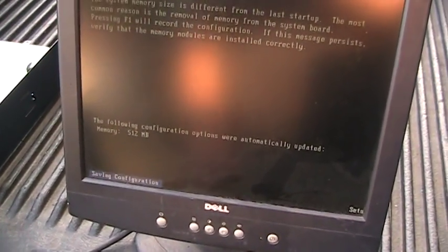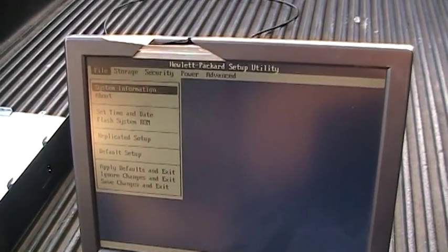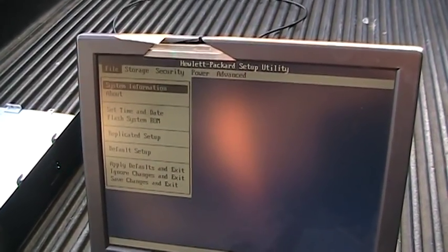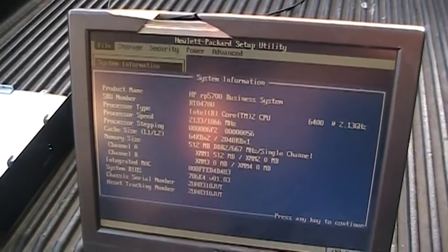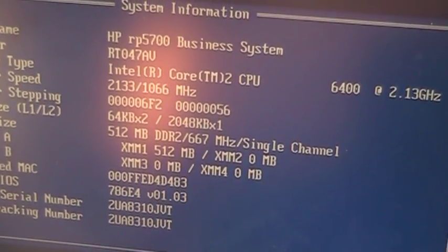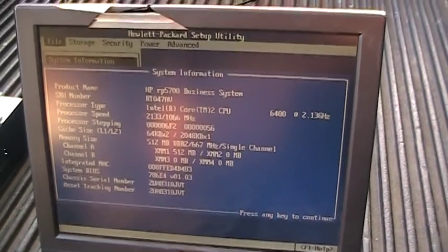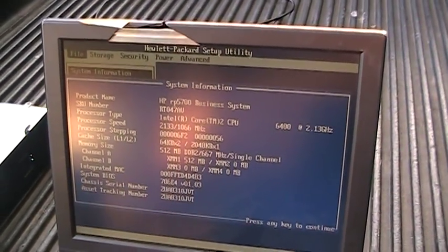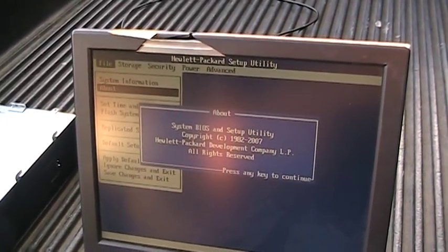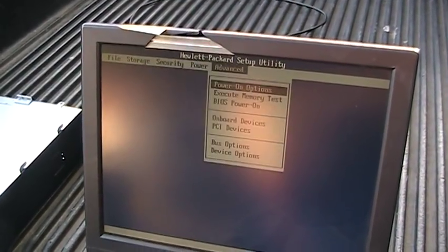But before we let it reboot itself, we'll just go into system setup here, which if you're familiar with the old Compaq Deskpros of years past, this is pretty much the same thing. I really wonder how much it changed at all. But those are the pertinent details about this particular computer. Core 2 Duo 6400 at 2.13 GHz, so pretty decent for its time. System BIOS information. The rest of this stuff probably isn't terribly interesting.